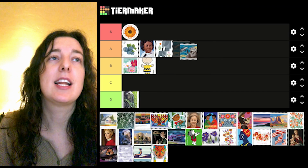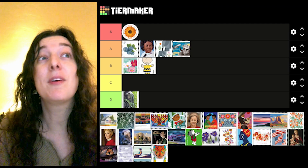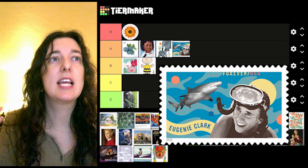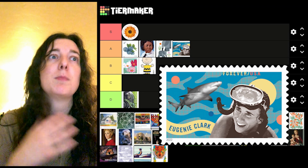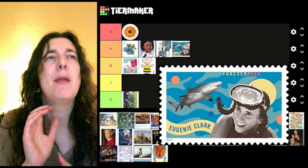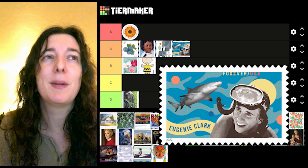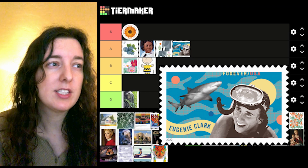This is a portrait that I think is my favorite. This is the Eugenie Clark stamp. This is what I want to see more of from stamps about specific people, because they really went kind of wild with the medium. It's like a photograph, but it's mixed with a collage. And there's a shark just there, which I mean, she studied sharks, so it makes sense, but it just felt really fun for just a regular stamp.